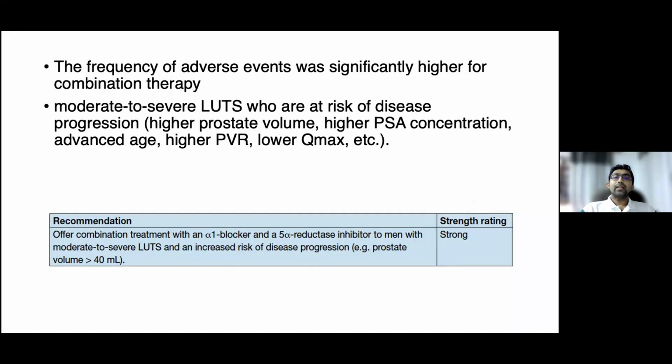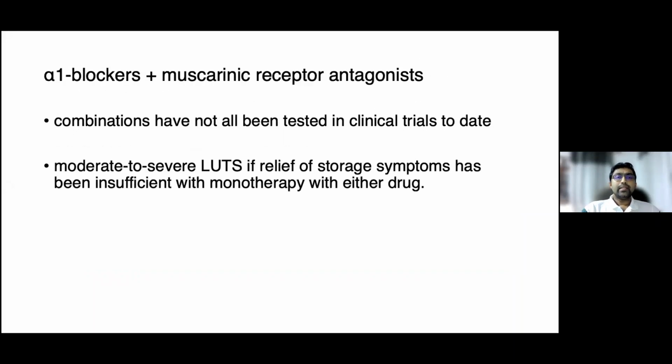In men with moderate to severe LUTS who are at risk of disease progression, such as patients with higher prostate volume, higher PSA concentration, advanced age, high post-void residual and low Qmax, we can use combination therapies. Then the alpha-1 blockers and muscarinic receptor antagonist combination. Although we are using these combinations, they are not widely tested in clinical trials to date, and they are used in moderate to severe LUTS if relief of symptoms has not been sufficient with monotherapy with either drug.